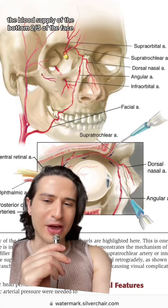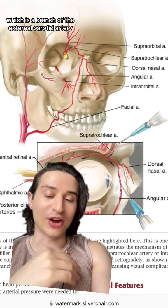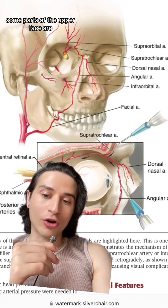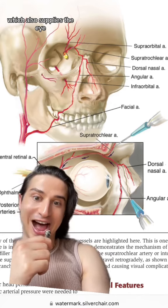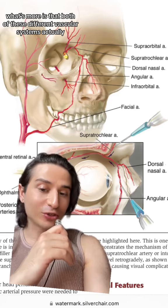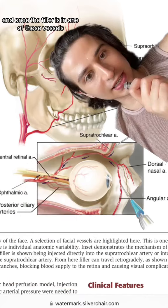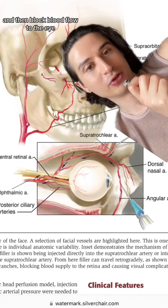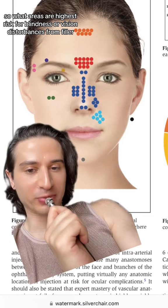The blood supply of the bottom two-thirds of the face in general comes from the facial artery, which is a branch of the external carotid artery. Some parts of the upper face are supplied by branches of the internal carotid artery, which also supplies the eye. What's more is that both of these different vascular systems actually coalesce and meet on the nose. And once the filler is in one of those vessels, it can travel backwards and then block blood flow to the eye.